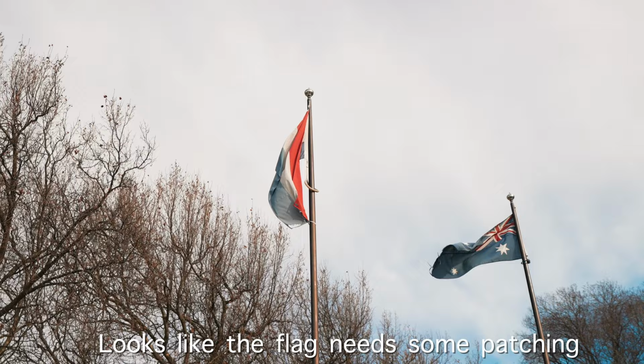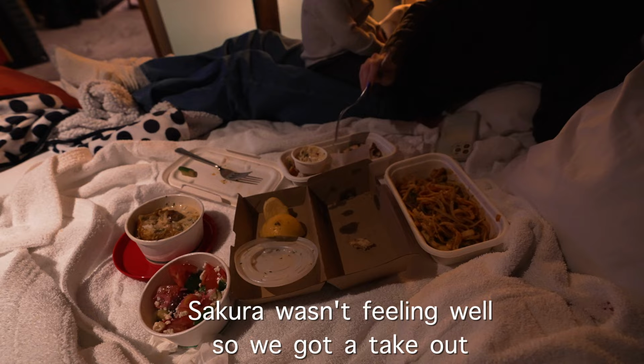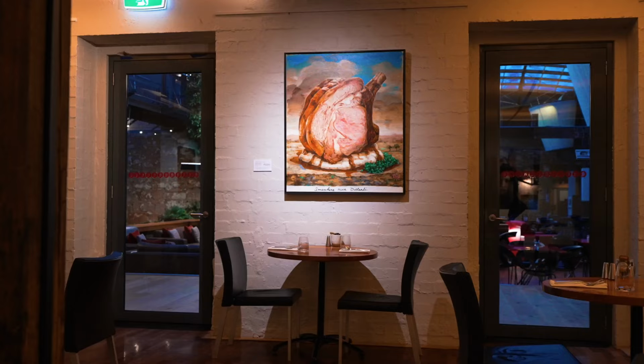Dinner, but Sakura didn't feel well, so I just went and got takeaway from the seafood restaurant, and it was just incredible. So good. We decided to try hotel breakfast on day 4, and it was underwhelming. We didn't come back.